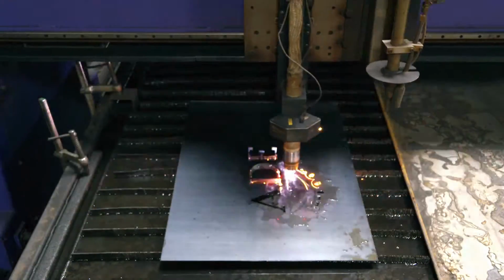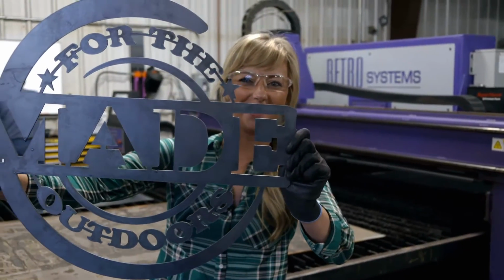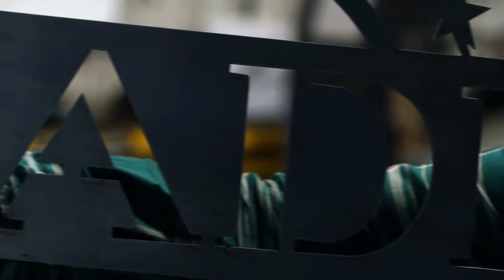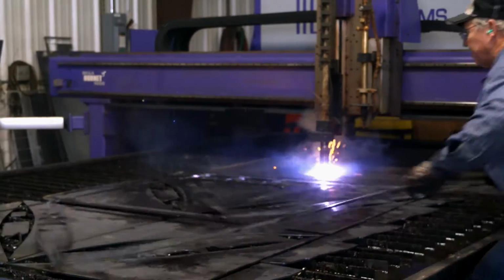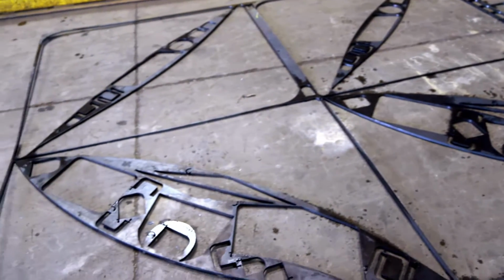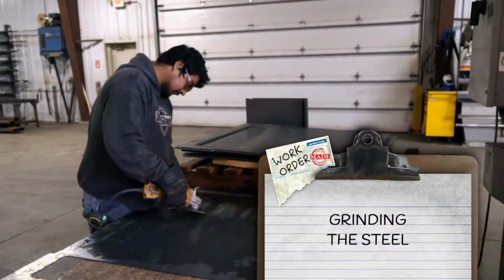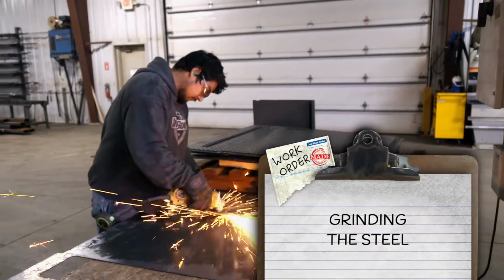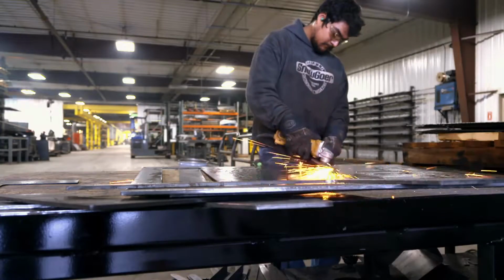Talk about precision. Letter by letter, it can even cut a special Made for the Outdoors logo request. Check out this detail. How cool is this? The MAKE stamp of approval. After the initial cut, each part is rough around the edges. So Jamie is in charge of smoothing things over. We get the slag off by grinding and have it look like that as a finished part.